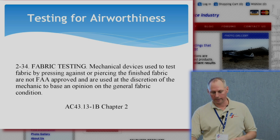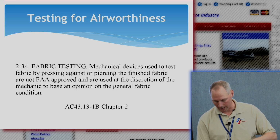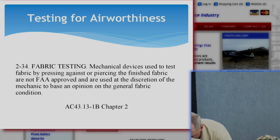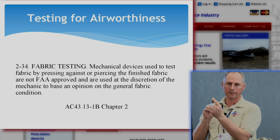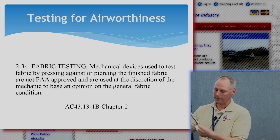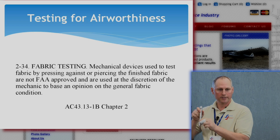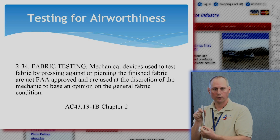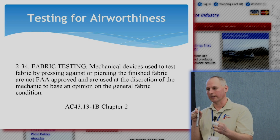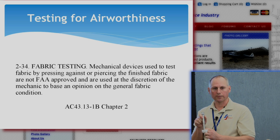I've got one here that, as far as I know, is the only really popular one out there, and that's a Maule tester. And we can pass this around. Basically, it's got a machined tip. It's a very accurately machined tip, and we're going to press this down into the fabric, and we're going to read on this scale. The unique thing about the Maule tester is that this is not reading the pounds that you're pushing down. This is designed to equate to pounds in tensile strength of the fabric. So they went to a lot of research and development to come up with this scale.